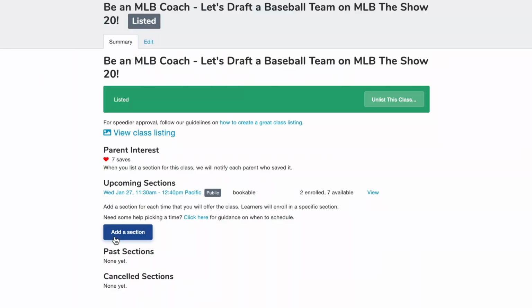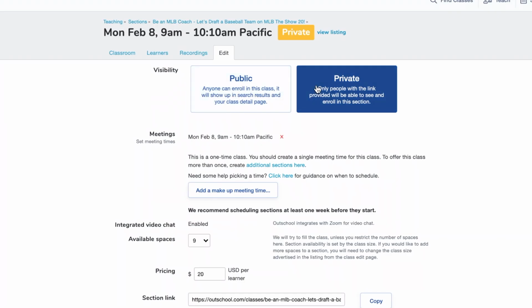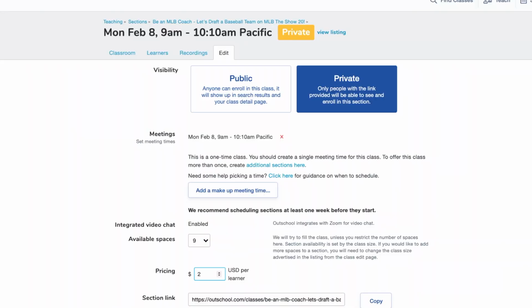Number five, you can host a private party on Outschool that can only be accessed with a unique link. Every time you create a section or a time slot for a class, you have the option to choose public or private. Once you create that private section, you can copy and paste the link to send to parents, and you can also change the price, and it'll only affect this private time slot. The price of your other time slots under this class listing will remain the same.